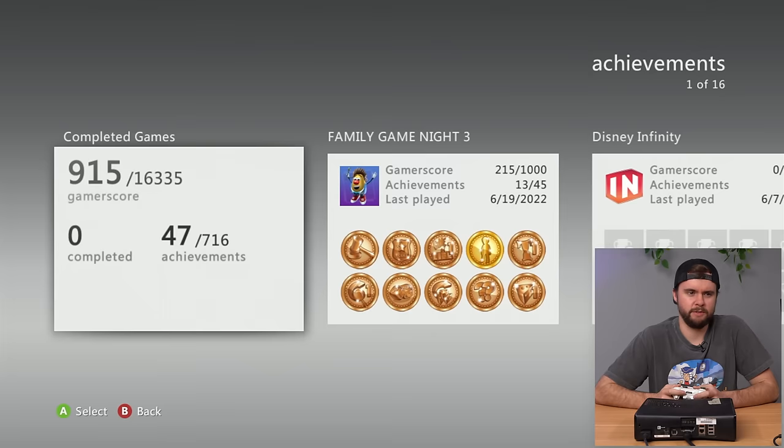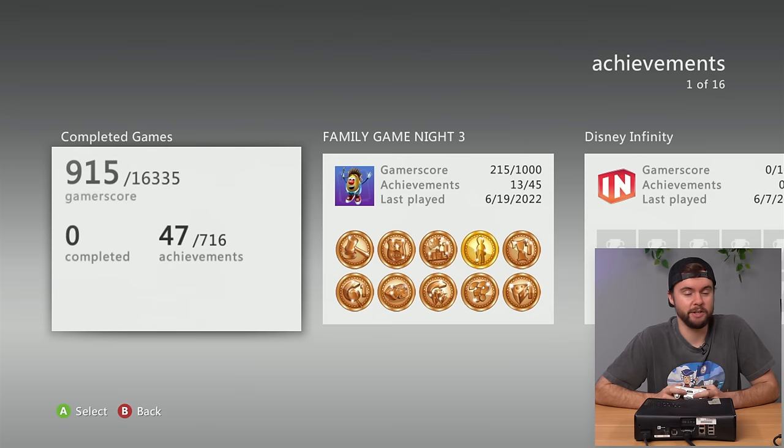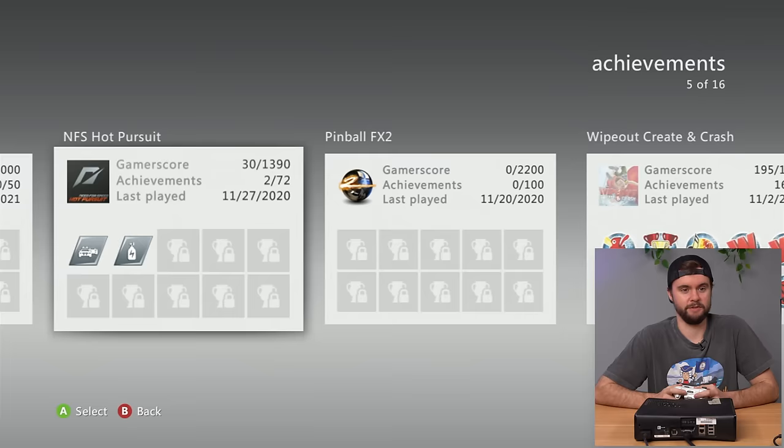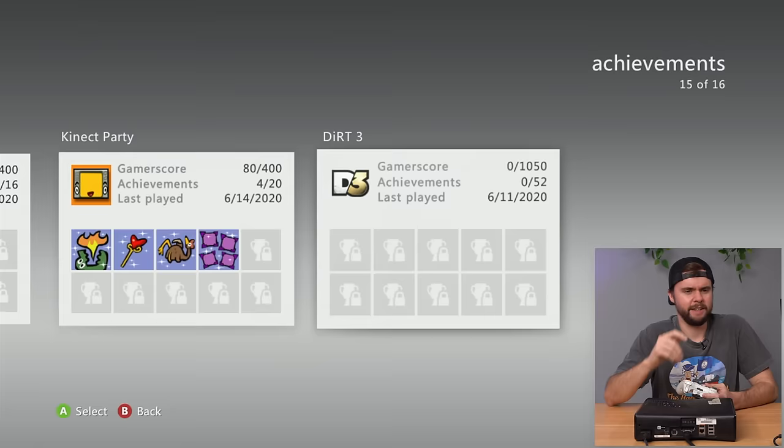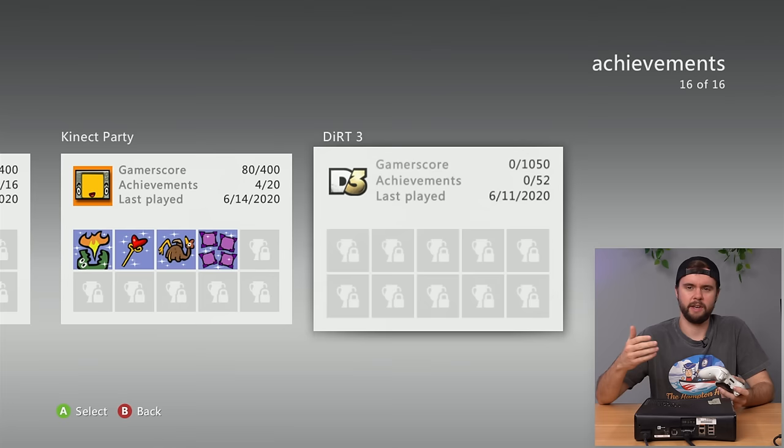And this console was last played in 2022, Family Game Night 3. Impressive. Okay, I see you. Played a bunch of Wipeout as well. Yeah, so first game played was 2020, so I'd have to guess that this console was handed down or sold to somebody else and they somehow kept all the games but deleted the profile, something along those lines. I don't know. Let me just boot up one of the games and make sure it works. Yes, game is working here, and man, what a lot.